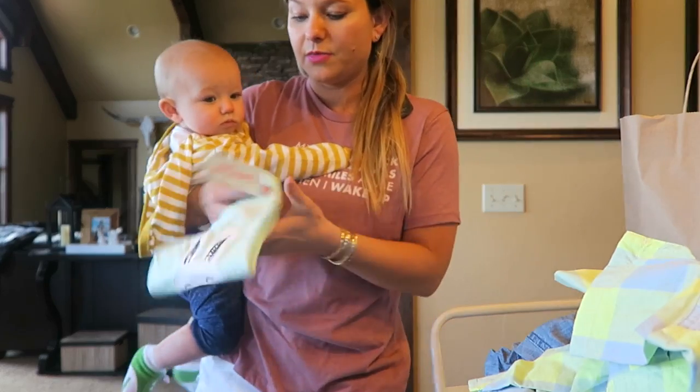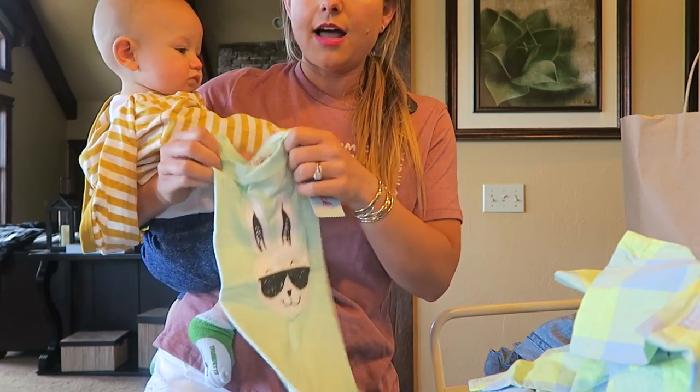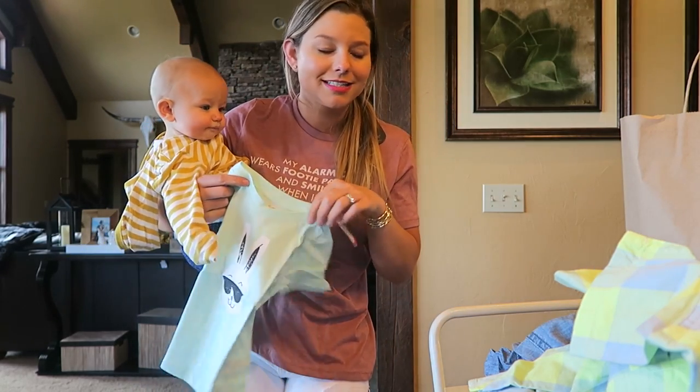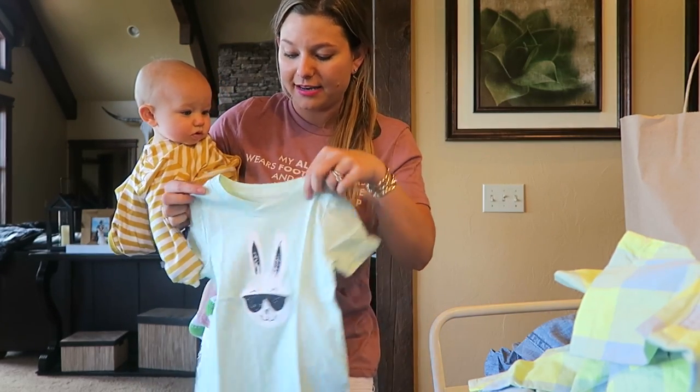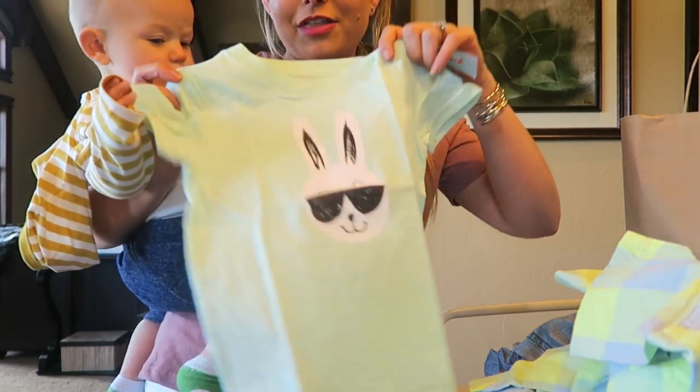Then I also ordered him this little t-shirt. This was like $4 from Target. I love ordering from Target because if you have the red card, it's free shipping and 5% off. So I just grabbed this little t-shirt. I thought that would be cute.